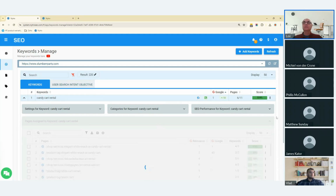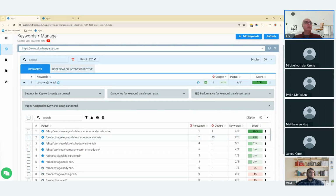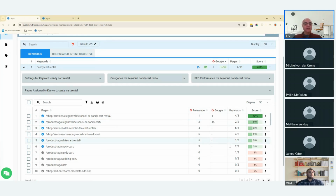So you see here, if you just expand on a keyword, you can see all the pages, what's their Google relevance and what's their SERP ranking. This is a lot of very useful information, because it is possible that Google will shift the position of a certain keyword across your website pages. It happens all the time. And we measure this, and we decide how to make these changes to keep you on first page, obviously for as many pages as we can.